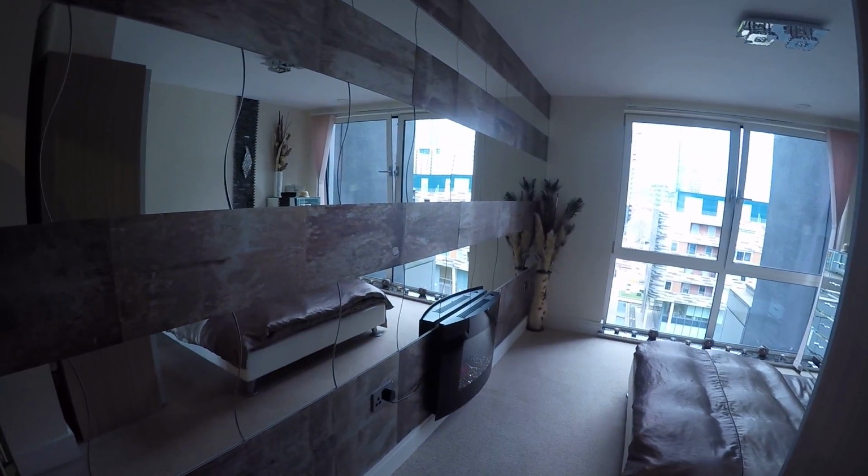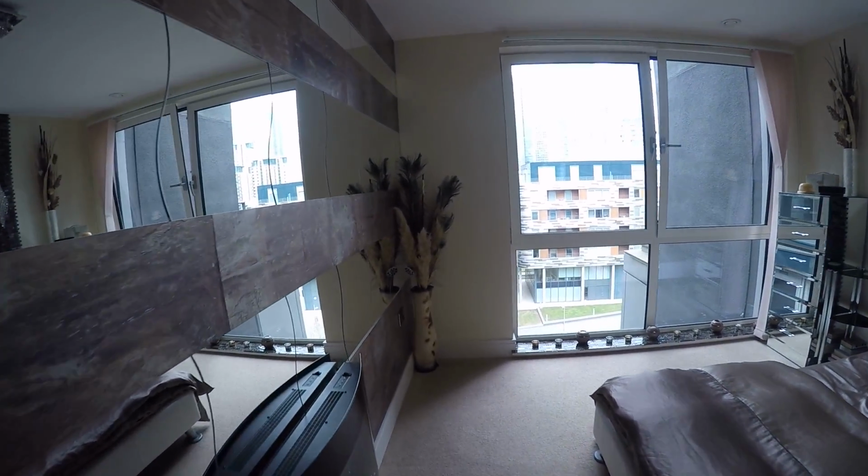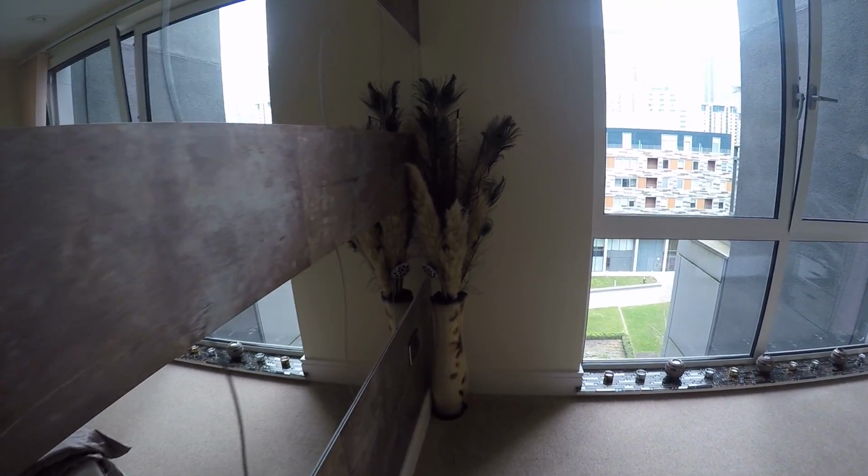Here we have bedroom number 2. Check our website for availability. It's almost the same size. Looks really nice.